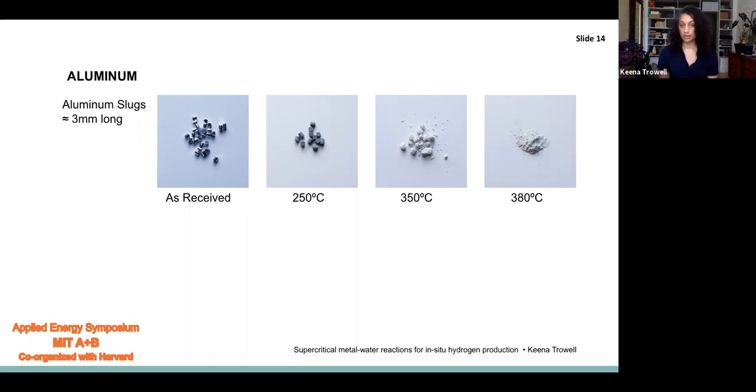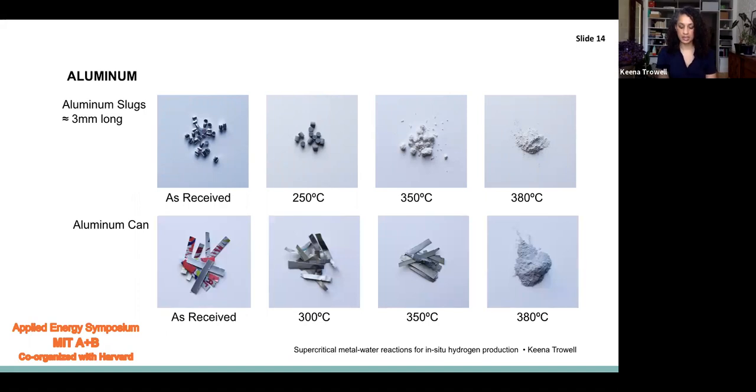At this point, we had an aluminum can, which we then cut up and put into the reactor with some water. Up until about 350 degrees, as you can see here, there's very little change in the metal. And this also corresponds to a non-existent hydrogen yield. However, once we tipped into the supercritical regime, so once we got to about 380 degrees Celsius, we got full conversion.